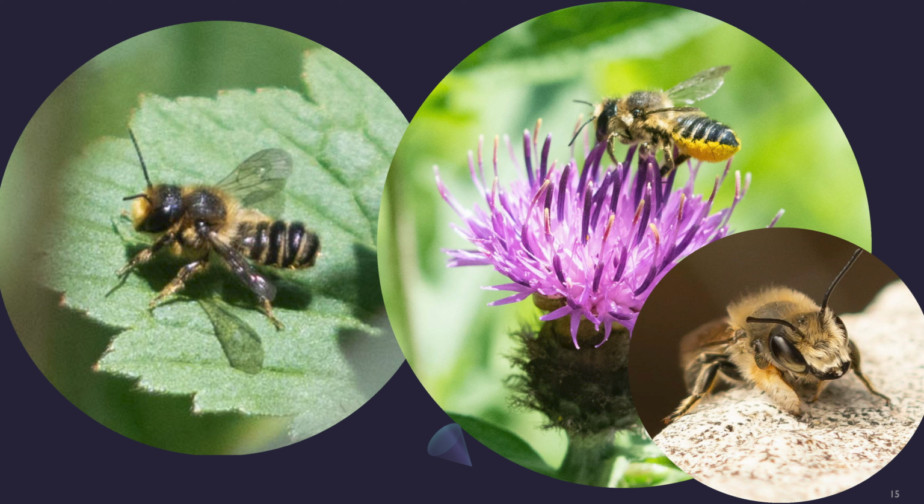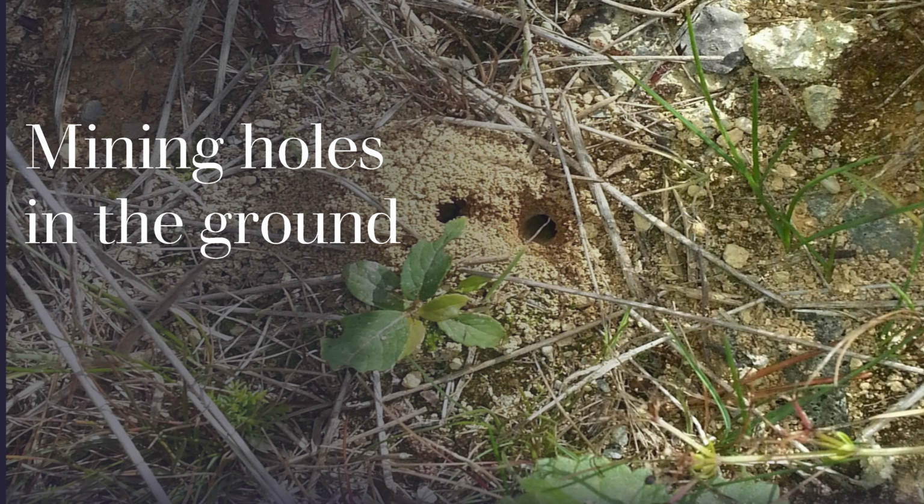But yeah, lovely little bees. About that size. Some are bigger than others, some go that small, but some of them are honeybee size.